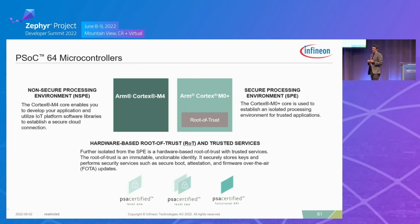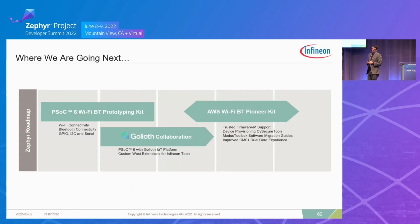We already have this device working, and we go through various different testing functional APIs. Like you can see there, we have our PSA certified functional APIs as well. So this is what we aim to in our short-to-medium term roadmap.